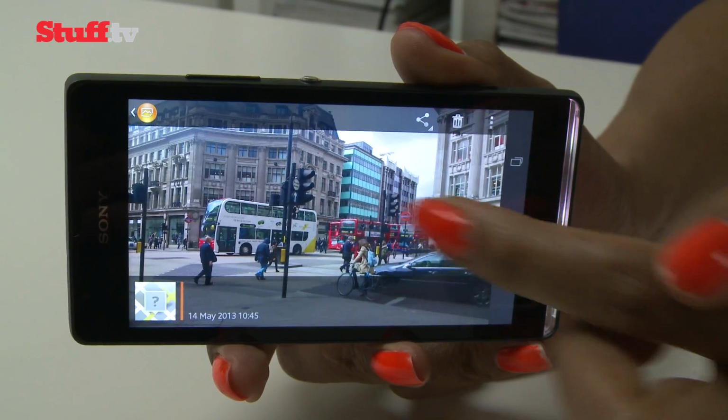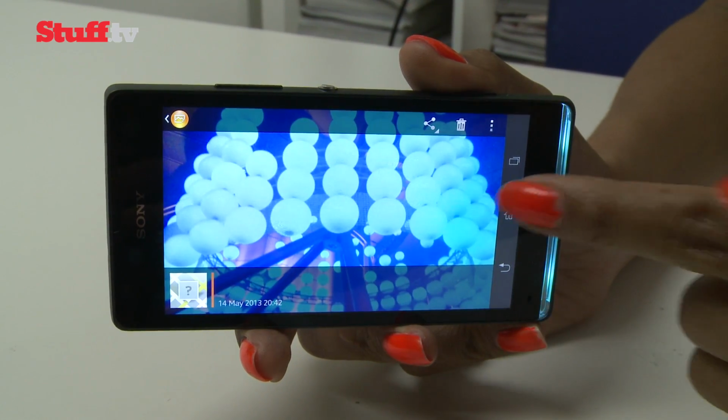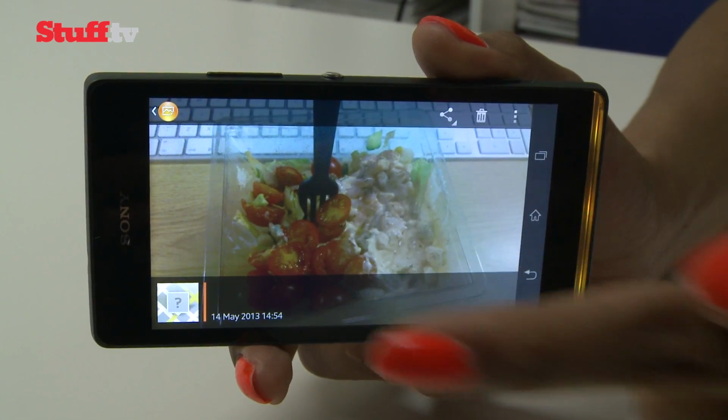Now if you're outside in good sunlight, then the camera will do fine for general snaps, throwing up bright and natural colour detail, but in dimmer conditions, colours can look a little washed out. It doesn't always get exposure levels correct, and shots can sometimes result in poor clarity.